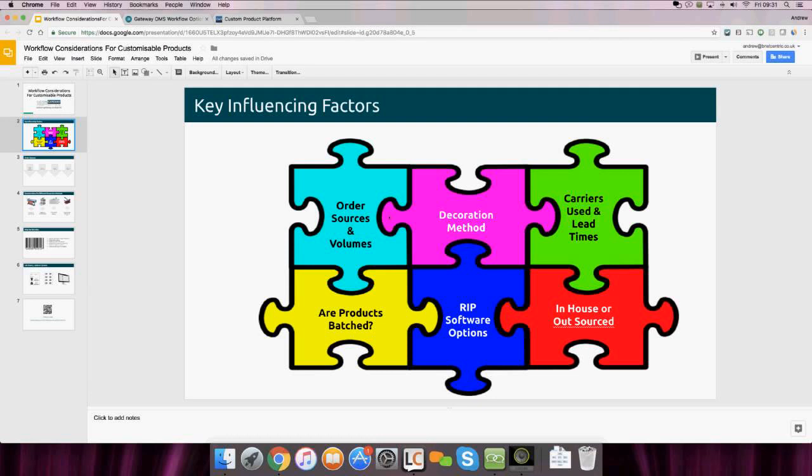The next thing to consider is decoration methods. So obviously there are different types of machines, which we'll go through in more detail in a minute, but the type of machine kind of affects the workflow you need to use, but the rules are still the same. You can't touch the product much.